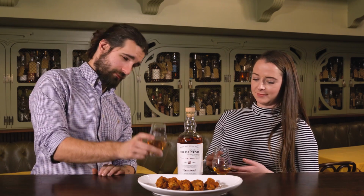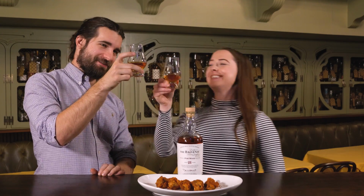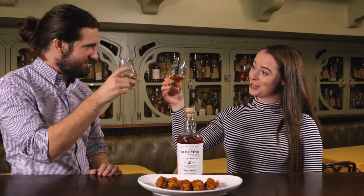A dram specifically though has really nice connotations. So a dram is a shot, but there's no set measure for what is a dram. A dram for me is just an indication of how generous your host is. Yeah. So I poured your dram and my own. That looks like a very generous host right there. Yes. Well, cheers. Cheers. Slàinte.